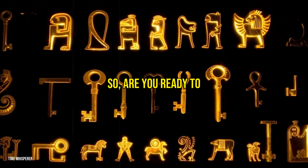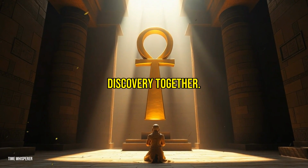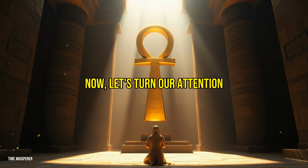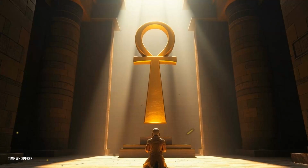So, are you ready to decode the secrets of the pharaohs? Let's begin this journey of discovery together. Now, let's turn our attention to the first of these remarkable symbols, the Ankh.